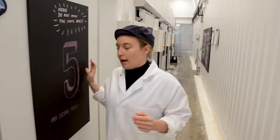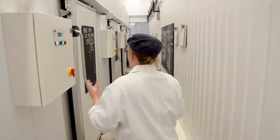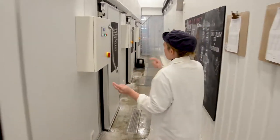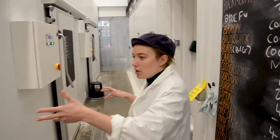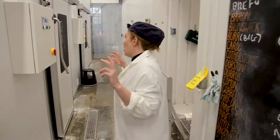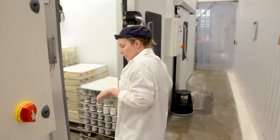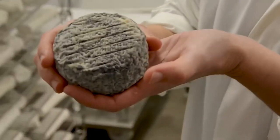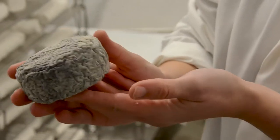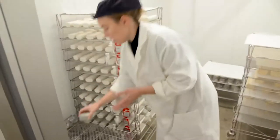Depending on how they get on in there, if they're ready to go and their rinds have developed, then they will come along to either room 3 or room 2. Slightly different conditions, slightly cooler, not as warm. And then once they're ready to go, they will end up looking a little bit like this. So these are a week older, and you can see that the rind on the same cheese, just a week older, has developed beautifully. Really nice geotrichum on there, and ready to go.